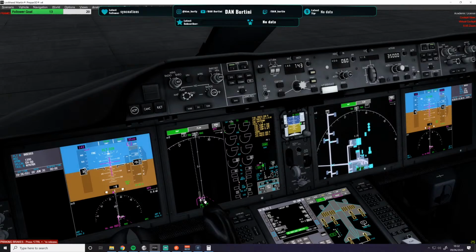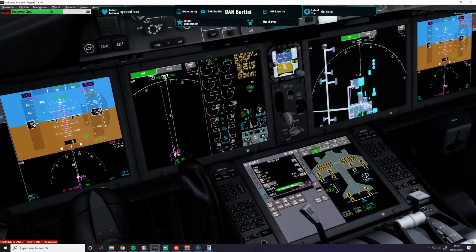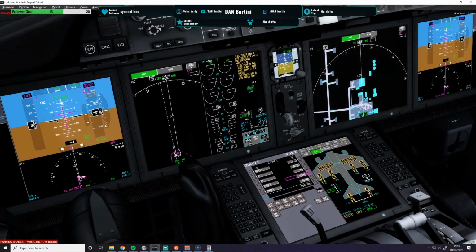More or less, Keflavik is our first part of the route. I may just do us direct to the Metil or the G3 airway. We'll see how the takeoff goes. We'll see what the aircraft tries to do.